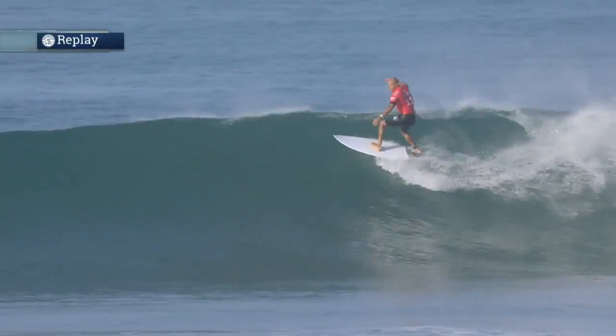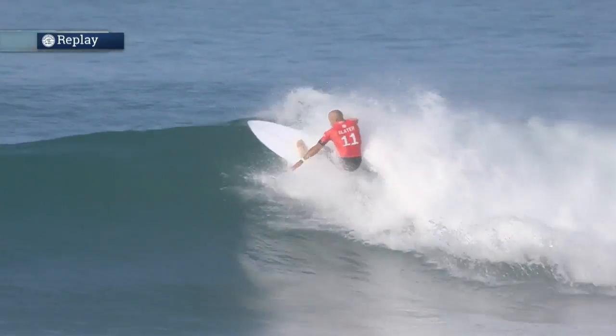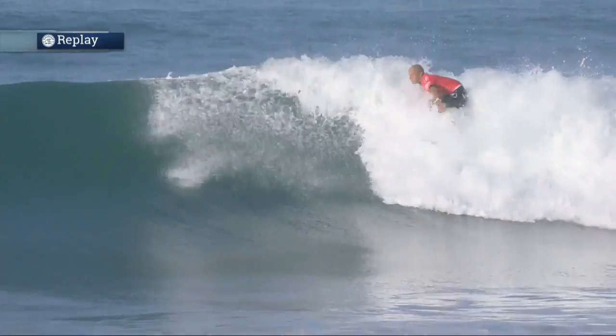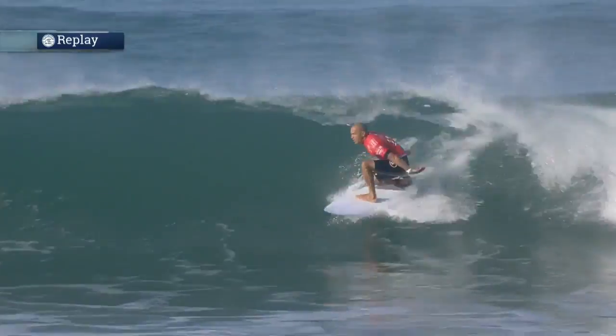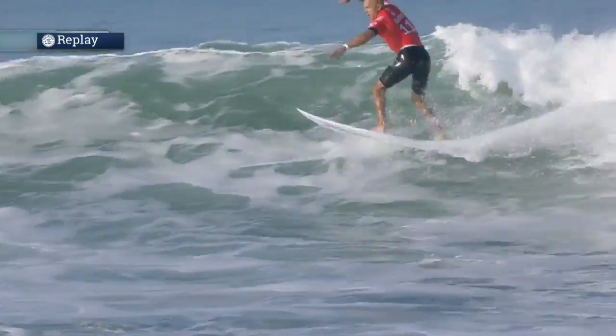I think, obviously this is more foam than he's used to, so you will get some feedback that kind of pushes back on you, which is a good thing. That's the energy that I like. He's springing out of his turns, but if you're not used to that, it can catch you off guard. So you can see Kelly, this board looks amazing, but there is a little bit of a learning curve here.